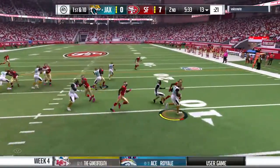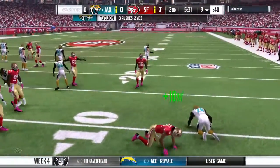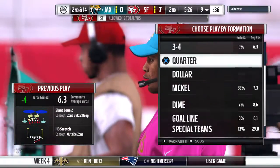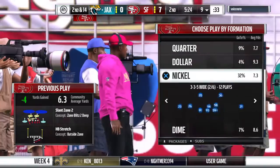They'll start out on the ground. It's T.J. Yeldon. And he'll be taken down, losing yardage back at the 9-yard line. That's going to go as a loss of 4, and it'll be 2nd down.